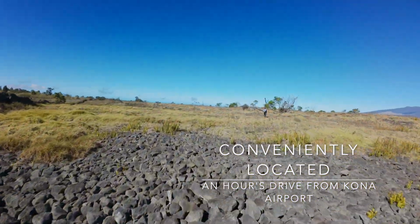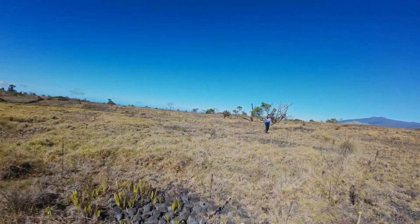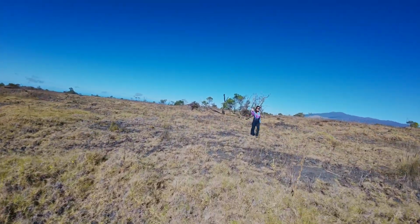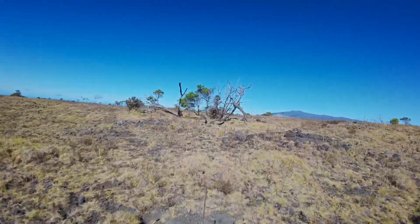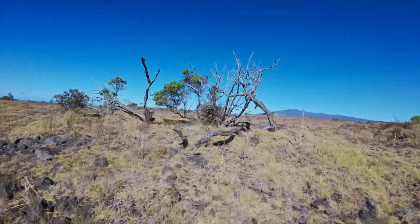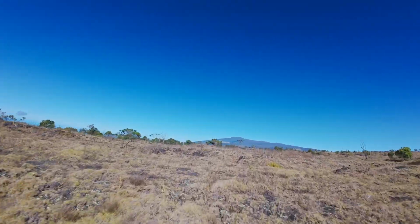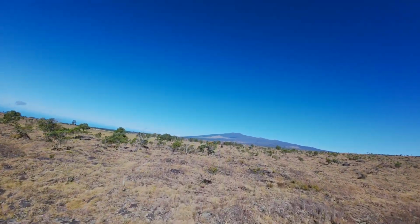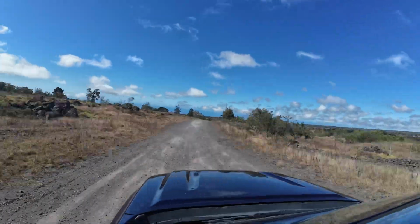It's just an hour's drive from Kona International Airport and within easy reach of local shops, restaurants, and essential amenities. Whether you're seeking to build your dream home, cultivate a legacy of agriculture, or simply embrace the quiet beauty of Hawaii, this property presents a once-in-a-lifetime chance to own a significant piece of the island's history and charm.